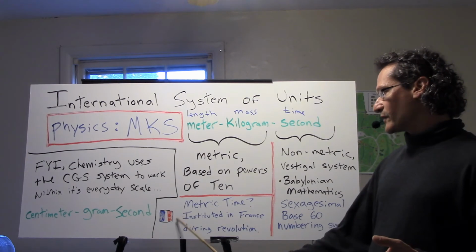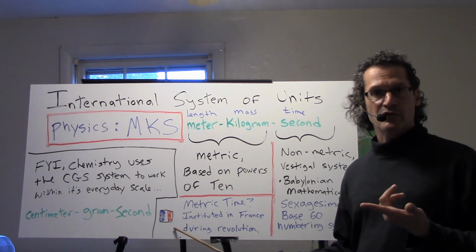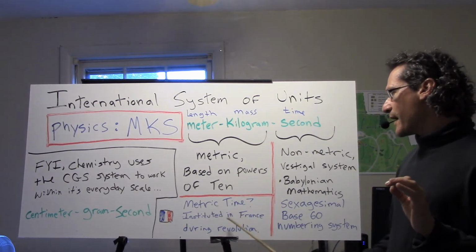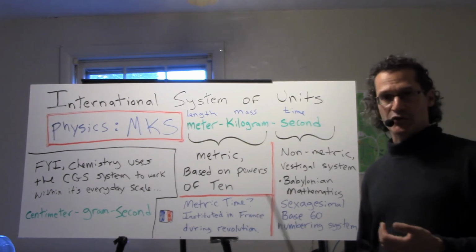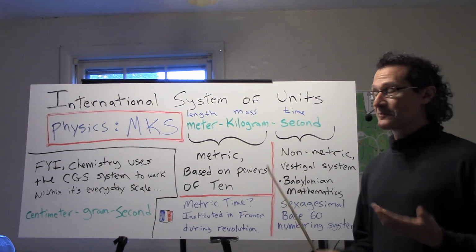In France, here's my French flag. I don't know if you can see that, but it looks kind of like toast with a little bit of jam on each side. But metric time was actually instituted in France during the Revolution. I'm going to set up a link there so that we can discuss that.